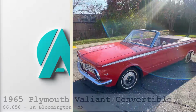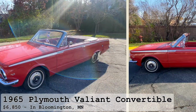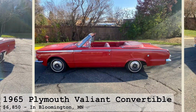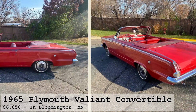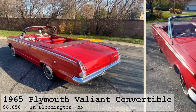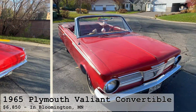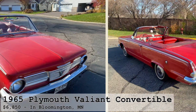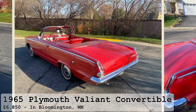Number 3. Here is the 1965 Plymouth Valiant convertible, a delightful classic that embodies the carefree spirit of open-top motoring. Finished in vibrant red, this Valiant 200 convertible is powered by a 273 Ci V8 engine paired with a 3-speed TorqueFlite automatic transmission. Recent maintenance includes a rebuilt carburetor, a comprehensive brake system overhaul, and fresh fuel, ensuring smooth performance.